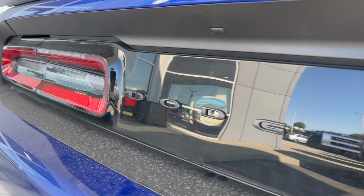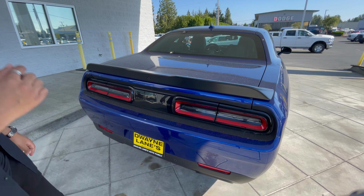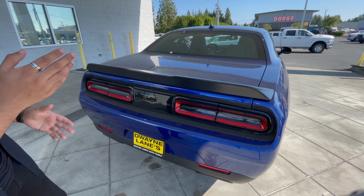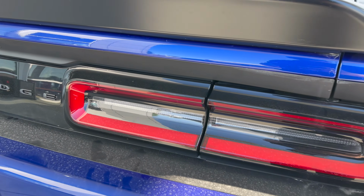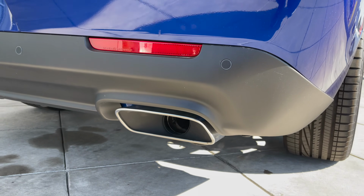You also have the black Dodge lettering, and it doesn't really say RT anywhere on the rear, so the only way you'd be able to tell is from the noise that comes out of the active exhaust or from the Hemi badges on the side. You also have your trunk release button over here, your LED square tail lights, and your dual exhaust tips at the bottom, which sound really, really good.